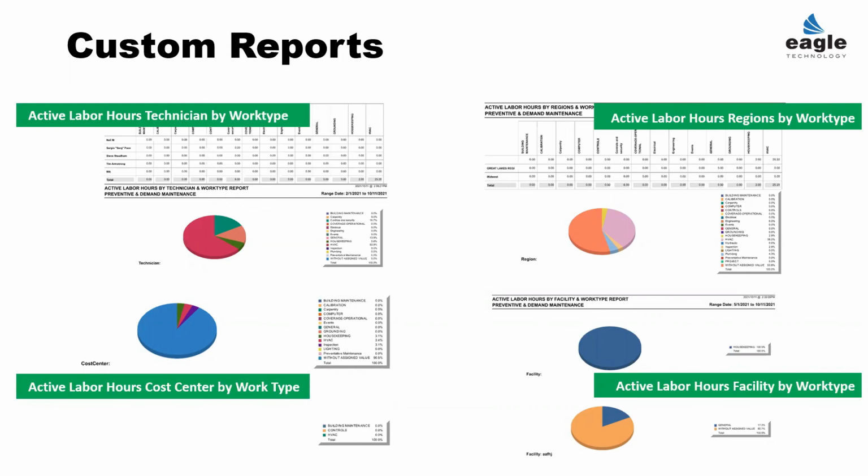We also have things that are called custom reports. Custom reports can be designed specifically for your needs. So it's important to look at custom reports. For example, if your organization needs something that a standard report won't utilize, we can also do custom reports, and we can have things look and output the way you require them to be. And again, here are some examples of those.